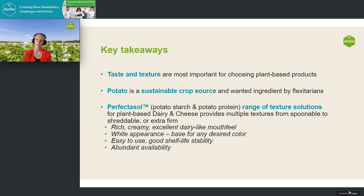Diving into the solution that we have to offer, it's Perfectasol. It's made of potato starch and potato protein, and it can supply a range of different texture solutions. I think Mel already showed, in 6 case studies, how it could help you create the most perfect plant-based dairy and cheese products, but it can do so much more. I have it summed up here already. Rich and creamy, excellent dairy-like mouthfeel, white appearance, a base for any desired color in your end product, easy to use. It's really a drop-in solution. It has really good shelf life stability, and we have it abundantly available.